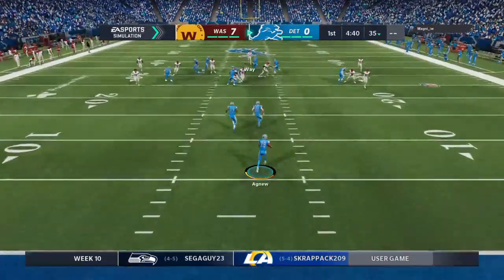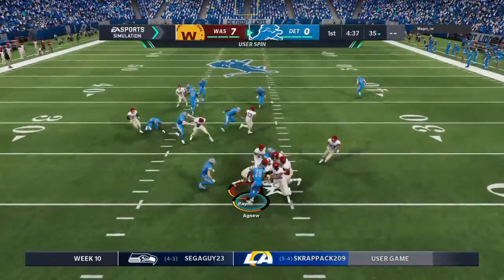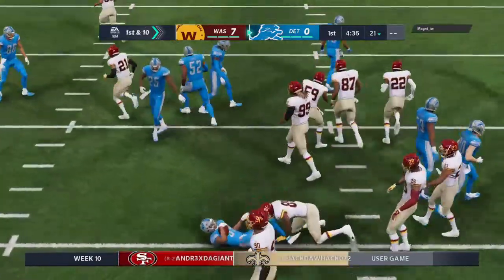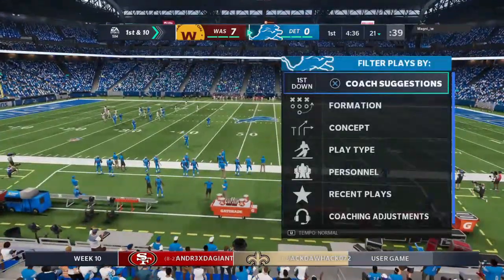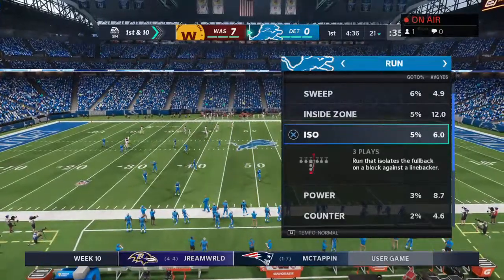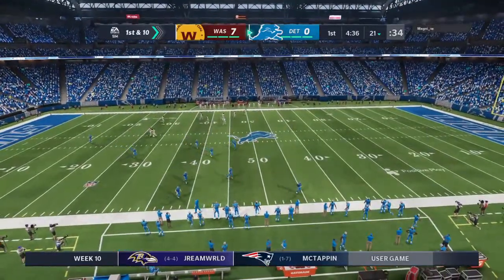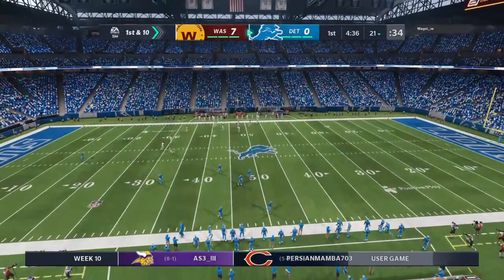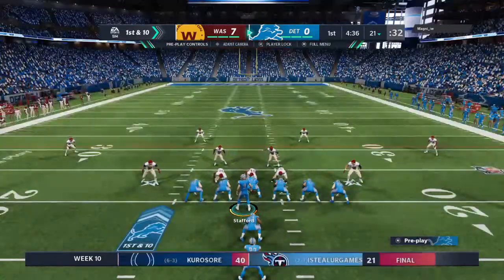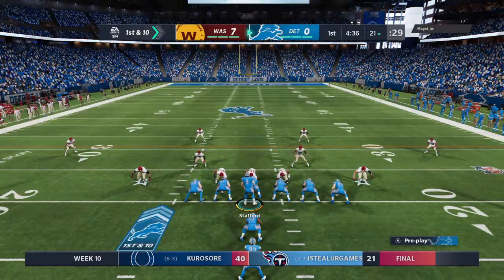Taken about 7 yards deep. And tackled at the 21-yard line, so a net negative there of 4 yards. Over to 1st and 10 at their own 21-yard line. Stafford and the Lions now have it, 1st and 10 at their own 21.